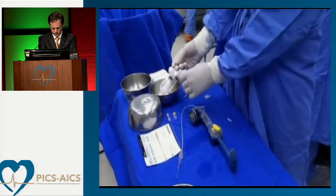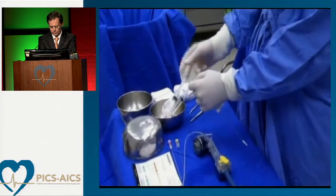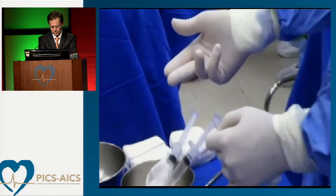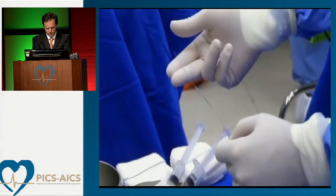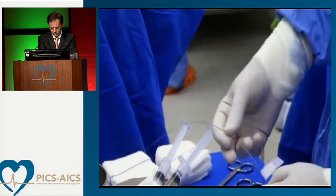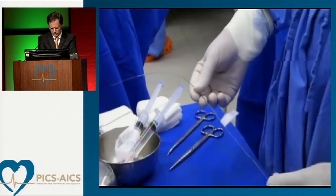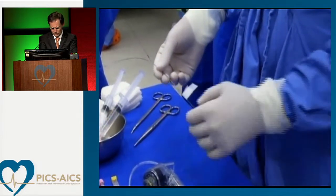This is a pre-mounted system. We pre-mount the balloon over the wire. We leave a little bit of wire out of the tip, about 3 to 5 centimeters. So the balloon is here, and we use some tape to glue the wire with the balloon here.